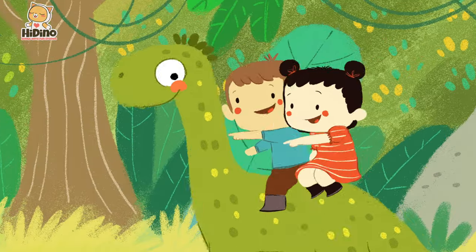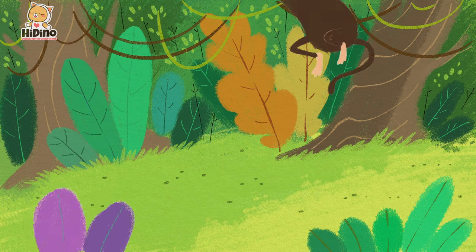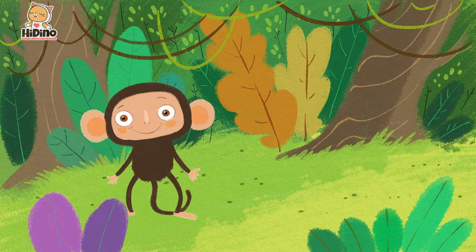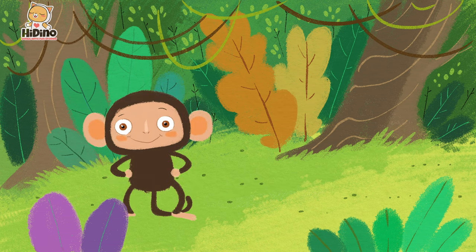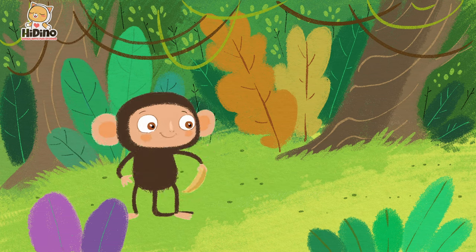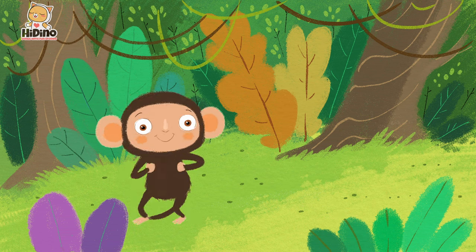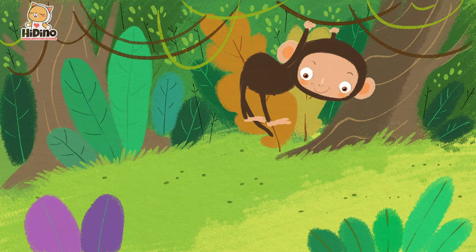What's that animal over there? The one that's hanging from the tree. It's the chimpanzee. It's the chimpanzee, the chimpanzee. Yes, it is.